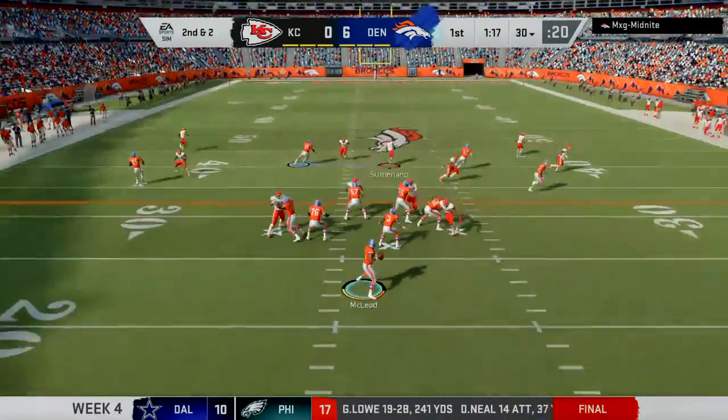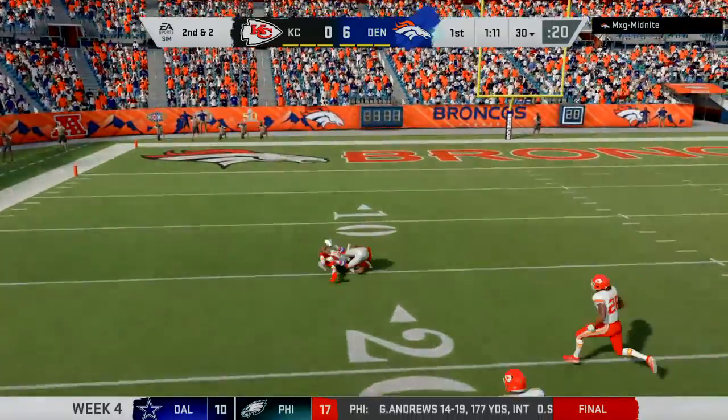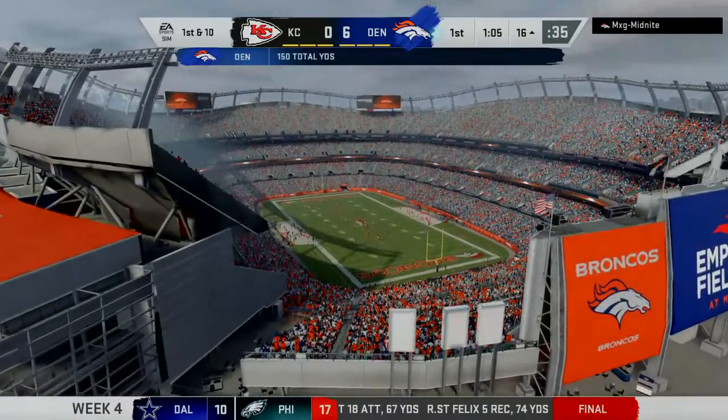And here's the best part. We always talk about the best performers do their job when the lights come on. I think he likes natural light. That's caught inside the 20. Excellent execution, and now they're set up nicely. Are they ever? Red zone?